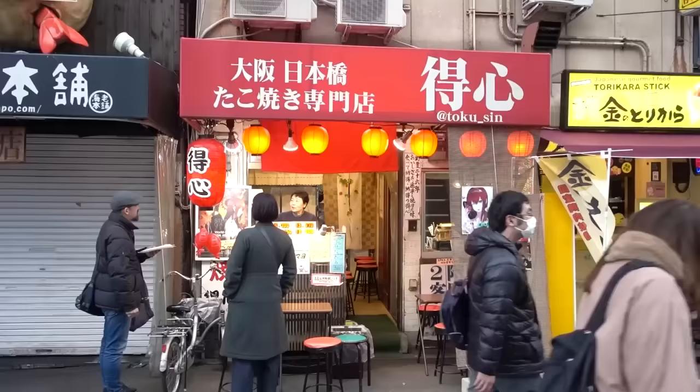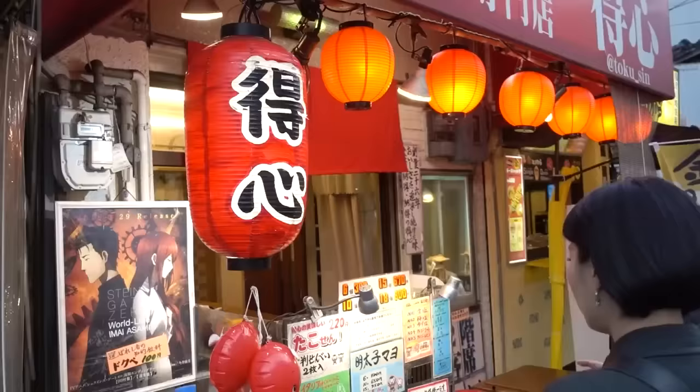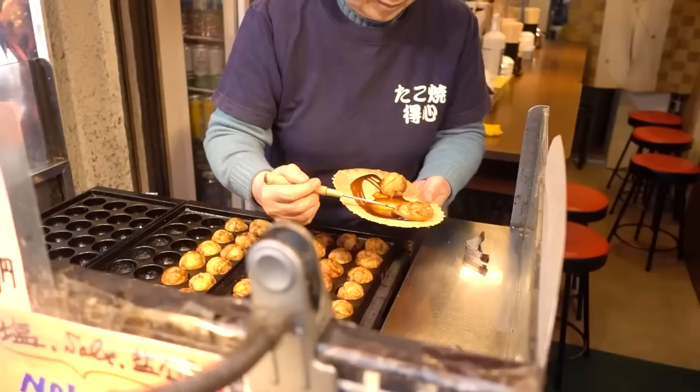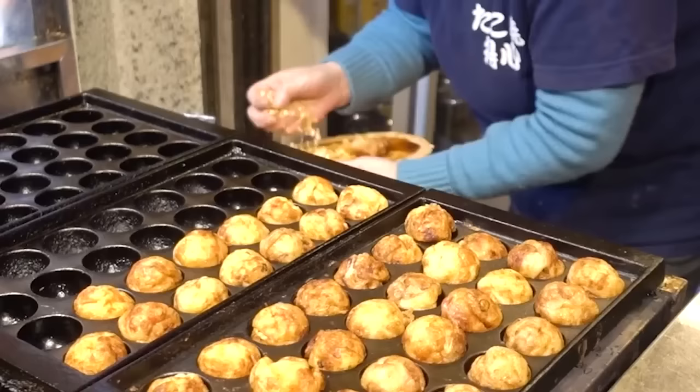Okay, so we're at this place called Tokushin, and we got this because this is very, very unique. This is something called a taco sen, sen for senbei or crackers. So basically, in between these two thin layers of crackers, don't let that scare you, inside there are takoyaki balls that are flattened. They're inside with some deep fried tempura batter, and she also smothered this sauce in it. And anyway, we cannot take it out of this package because she says it's very fragile, so you gotta eat it in the package.